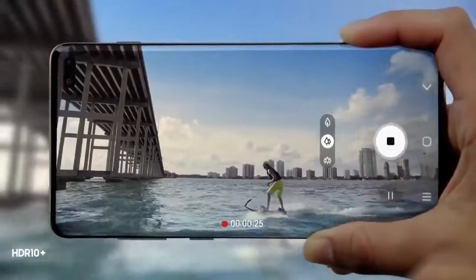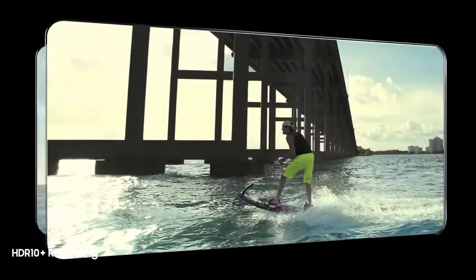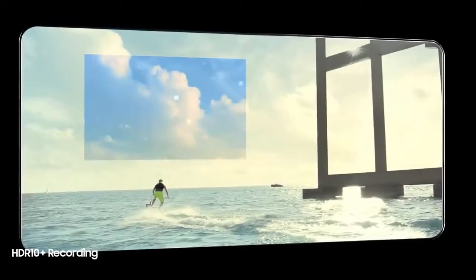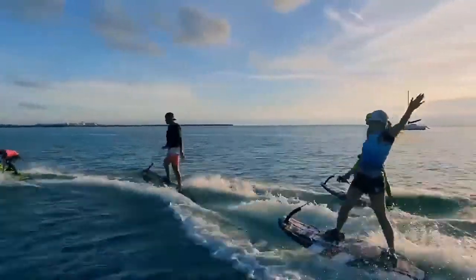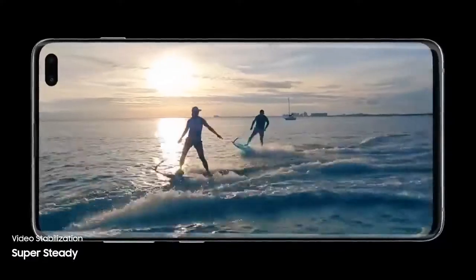And for the first time ever in mobile, S10 enables you to record professional-grade HDR 10 Plus video, resulting in even greater colors and contrast, frame by frame. While Super Steady lets you shoot high-motion video without the motion sickness, so now every shot is worth sharing.